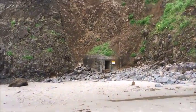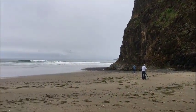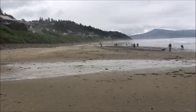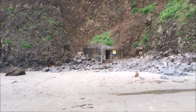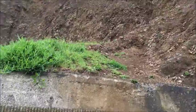After watching the surfers wipe out a few times, I decided to head to the north side of Oceanside Beach, where there's a tunnel that goes through Maxwell Point and leads to another beach, aptly named Tunnel Beach. This is a very exciting part of the beach trip for many visitors. The seclusion and adventure of going through a tunnel to get to a hidden beach is a very exciting concept.